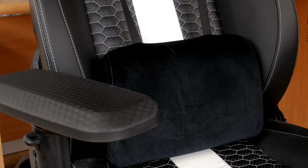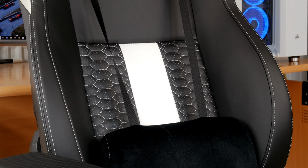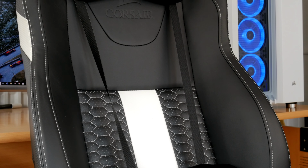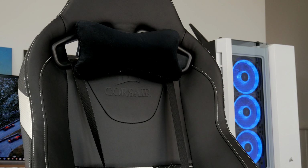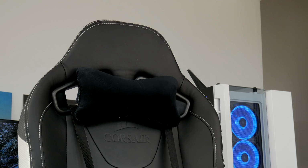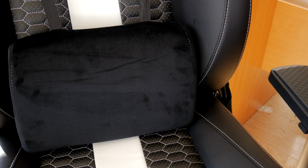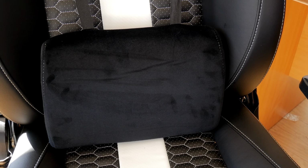There's no built-in lumbar support. You will note you do get that side grip from the seat though. It does hug you nicely. Both these seats do. If you are a larger body type, you might prefer looking at Secretlab's chairs, as they have the XL version for the larger lady or gentleman, although there are different variants of Corsair chairs as well.